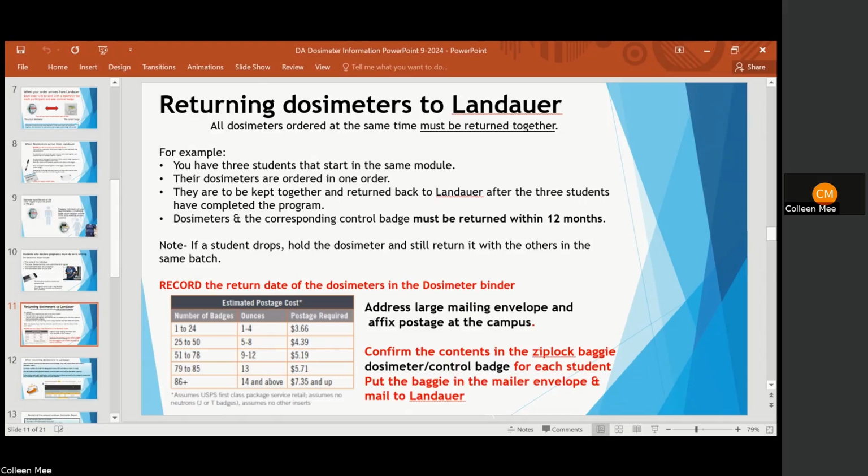So please do not request envelopes from Landauer. It's much more expensive than the, say, $3.66 that we have to pay here. Okay, just do it on campus. If you do not know how to use the campus postage meter, which is all online, ask for training on how to do that.